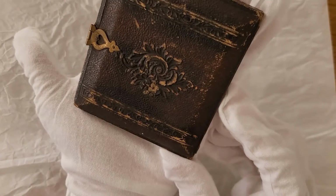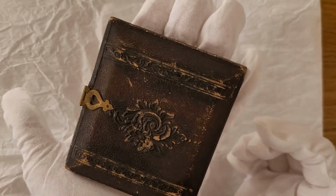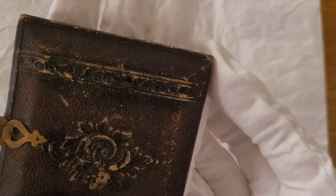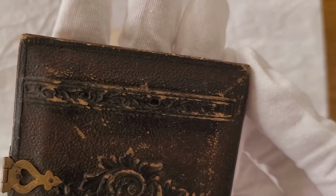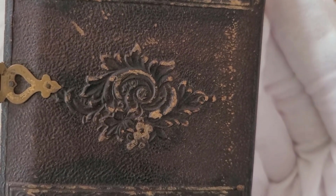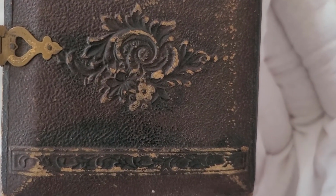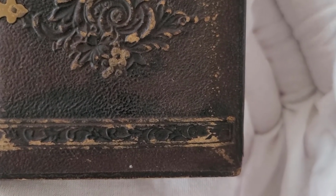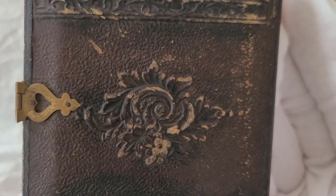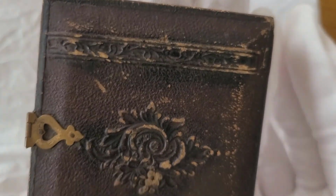And then you see the rose with the decoration on the top here. Or the floral design in any case. And so that is this.